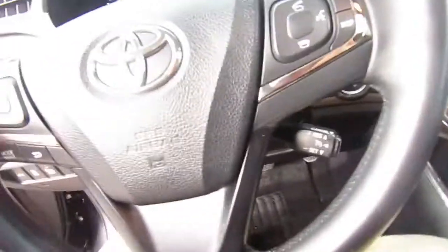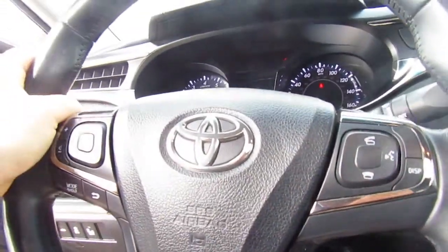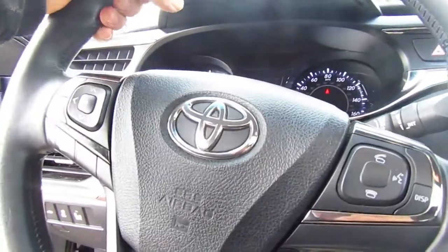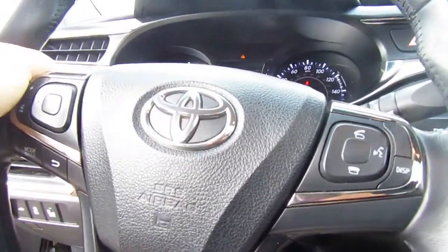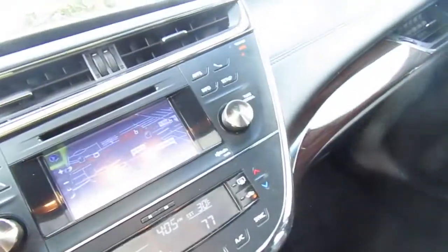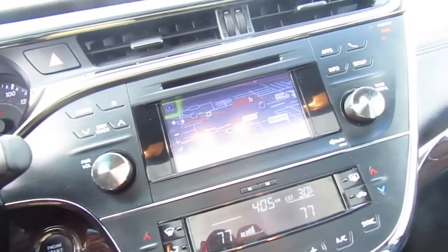The steering wheel feels extremely nice. Not the best grips for the 10 and 2 position, but the 9 and 3 is extremely well done. The heat works really well.